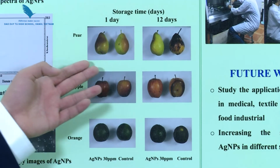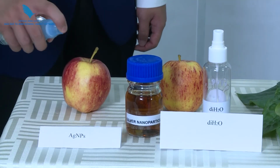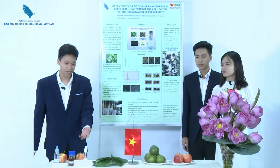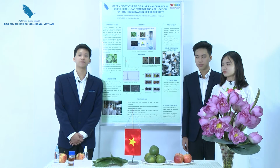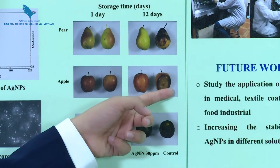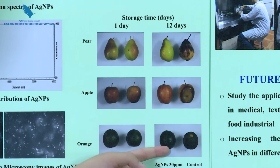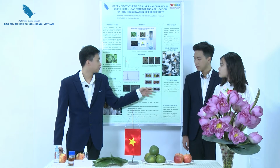To test the potential of silver nanoparticles on preservation of fresh fruit, the samples including pear, apple, and orange were divided into 2 groups. They were sprayed with solution containing silver nanoparticles or deionized water and kept at room temperature. On the 12th day of storage, the control sample developed stains, typically of growing mold colonies, and blotches on the outside of the fruit. Meanwhile, there was no change on the surface of the fruit which had been sprayed with silver nanoparticle solution. The results show that spraying fruit with solution containing silver nanoparticles can extend their shelf life.